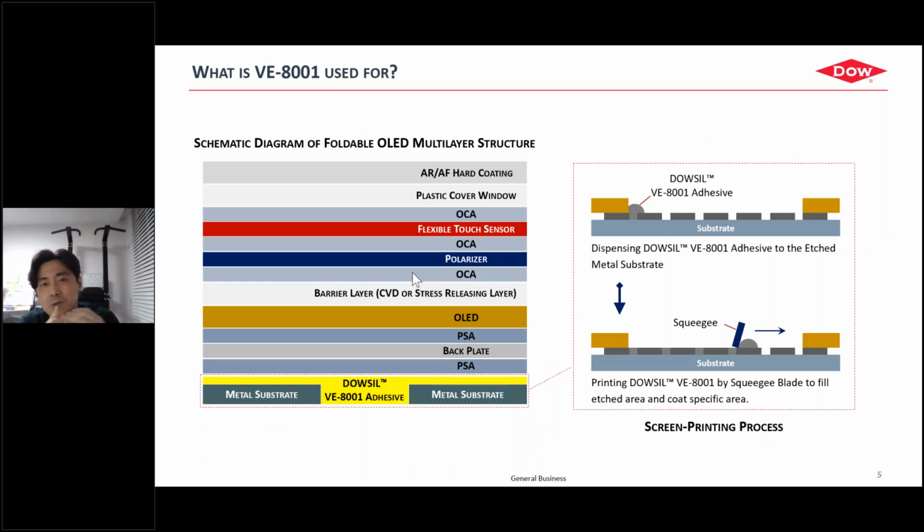An OLED display consists of multiple layers, such as plastic cover window, flexible touch sensor, OLED, and metal substrate with optical, electrical, and mechanical functions. In the foldable OLED structure, VA1001 is used to fill the hinge part where the metal substrate located behind the OLED layer is folded. The purpose of VA1001 is to support a thin foldable OLED panel and to make elastic recovering force even after repeated folding and unfolding of the OLED device.